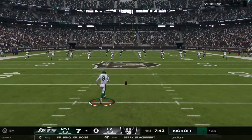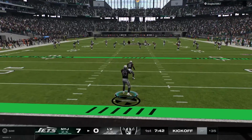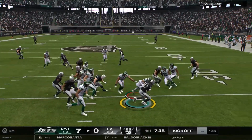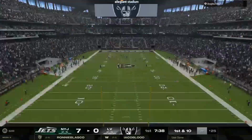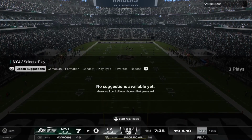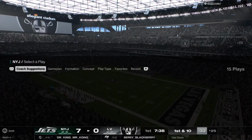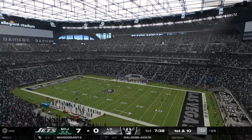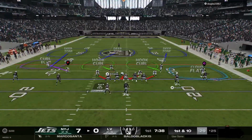Zuerlein has it all teed up and ready to send it away. This one's fielded at the 4-yard line. And in the end, he's able to get it to what used to be a touchback. It's at the 25 after the return. And the drive will start out with a 1st and 10.